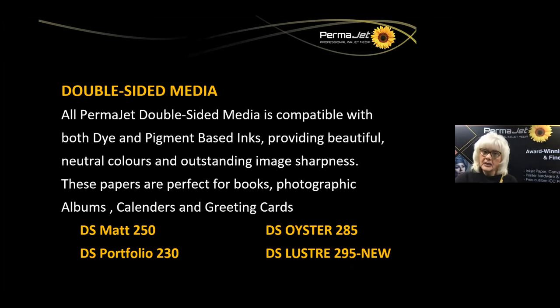Okay, now double-sided media. When I was looking at the SheClicks website not so long ago, there are quite a few professionals there who obviously sell their work. Now, if you're using the double-sided media for card making and things like that, then these are the four that we would recommend. They're suitable for dye and pigment-based inks, so they work well with both, and they provide beautiful neutral colours and outstanding image sharpness, so they're very good for greeting cards. Perfect for books, photographic albums, calendars, and greeting cards.